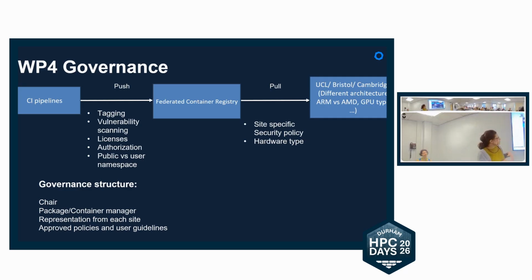So here is just a governance structure that we propose. Having a chair who takes the decisions, a package container manager, representation from each site, and the idea is to have a set of approved policies, but also user guidelines. So I think I've finished now.